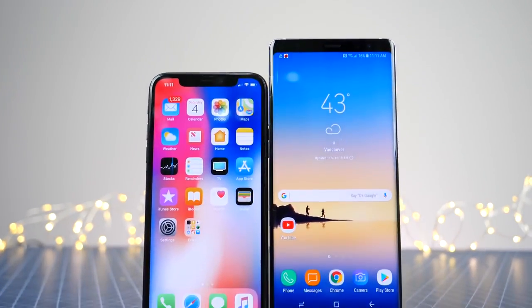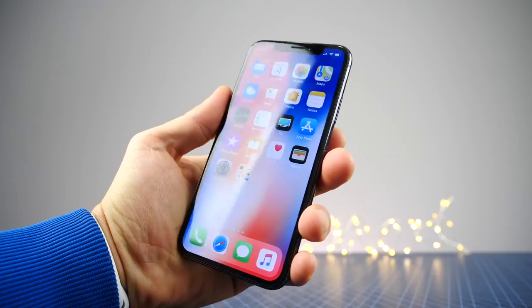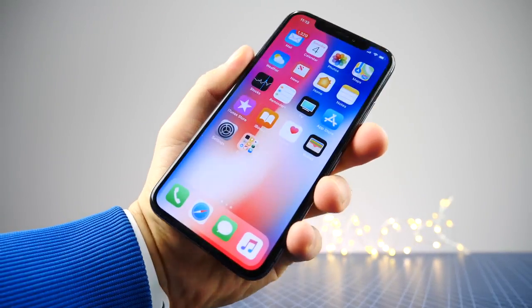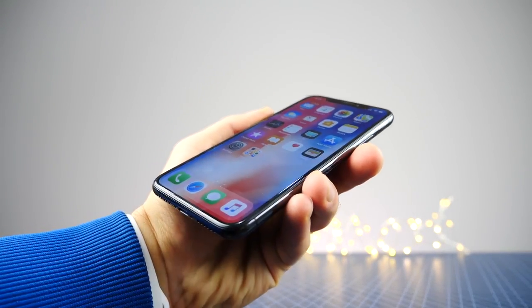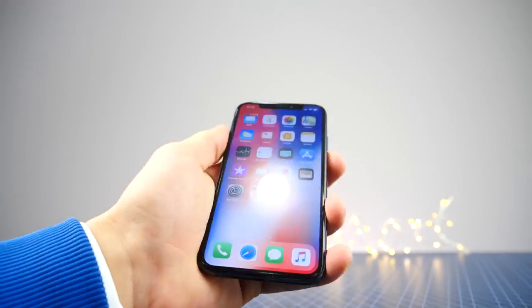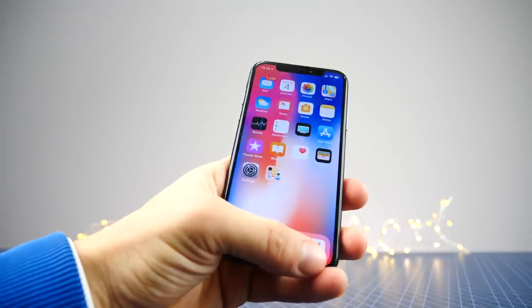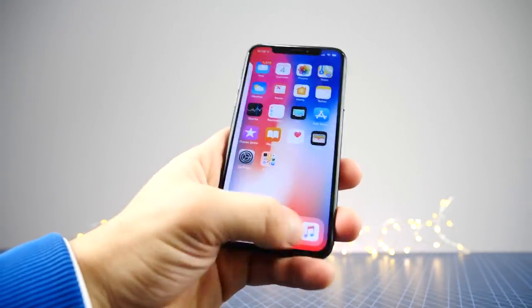Now I've done this test a little while ago with the iPhone 7 Plus and the results were impressive. The Galaxy Note 8 is a very good contender, but the new arrival and the star of the show is the iPhone 10. After so many leaks, rumors, and just hype, it is finally here, and it is an incredible device. It is everything I wanted it to be.